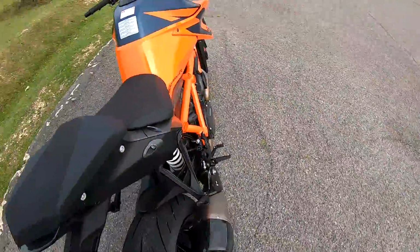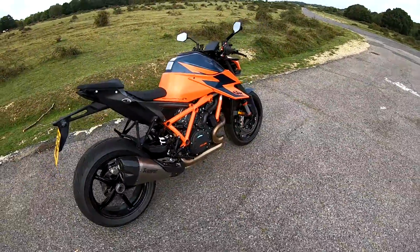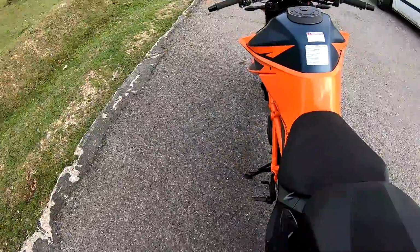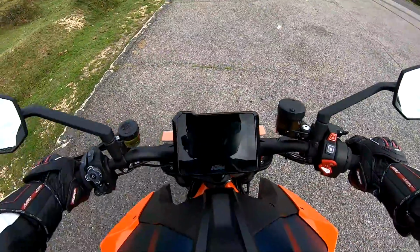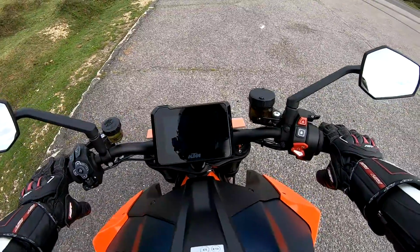So yeah, it's just a fantastic bike to ride. Probably one of the best super nakeds I've had the pleasure of reviewing. So anyway, let's hop aboard, take it for about 10 minutes and go through some more thoughts on her. As I said, it is quite a tall bike, so bear that in mind.